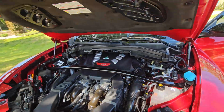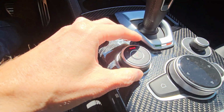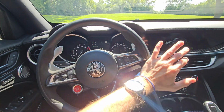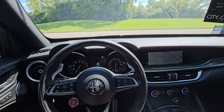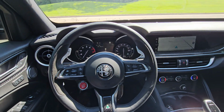Now let's go ahead and just put this on the road for a little bit, just so you can kind of see what it's like behind the wheel. We're gonna go ahead and take this out of race mode. Let's just put it in normal mode, and we're just gonna take it for a quick drive around the block, just so you can kind of sense what it feels like to be behind the wheel of this thing. Definitely very comfy car.